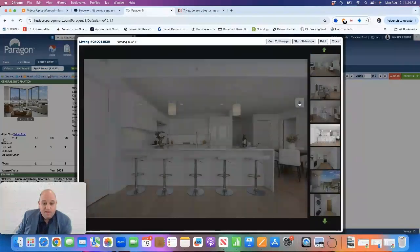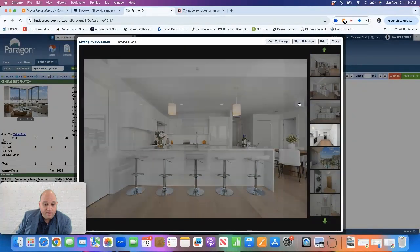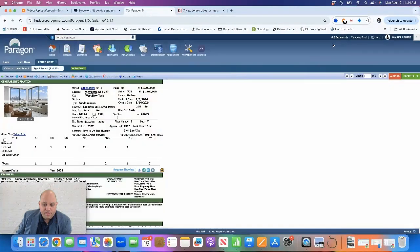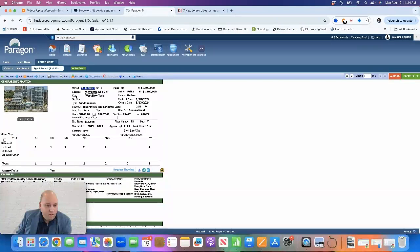Very popular building in the area, not far from the ferry to New York. Also close to shopping in the Port Imperial section. There's an Acme supermarket, Starbucks. And the other unit that sold was PH12. I discussed this unit a few months ago when it went under contract.